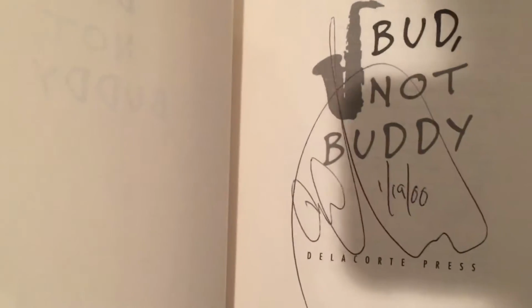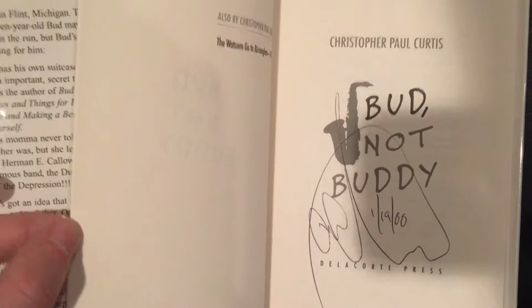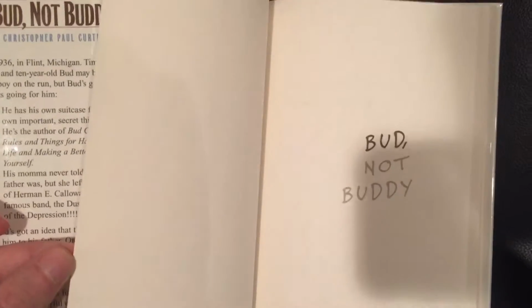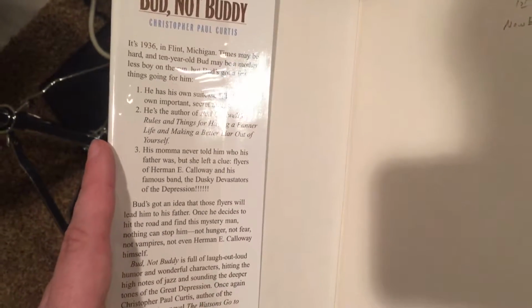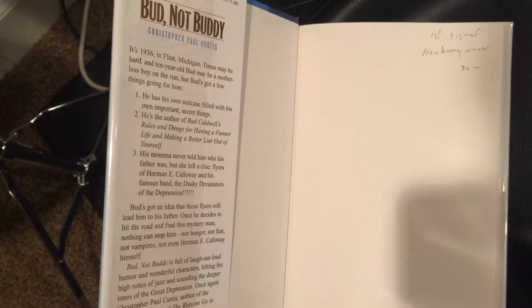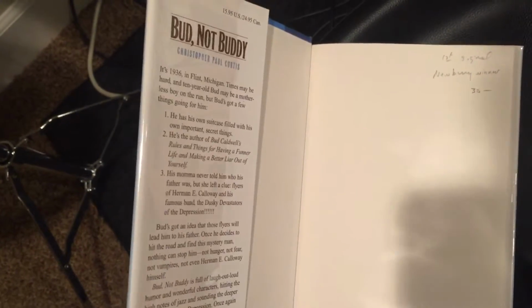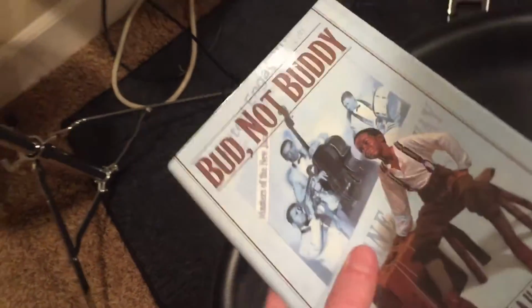This is published in 1999 with a full number line, and this is signed by the author a little bit before the Newbery Awards in 2000 when it won. This is about a kid from Michigan, a jazz musician. I don't remember it that well, actually, but I have read it. Easy book to find, cheap. If you're interested in it, and it's one of the winners that you really enjoy, and you're interested in collecting, it'll be an easy one for you to get.